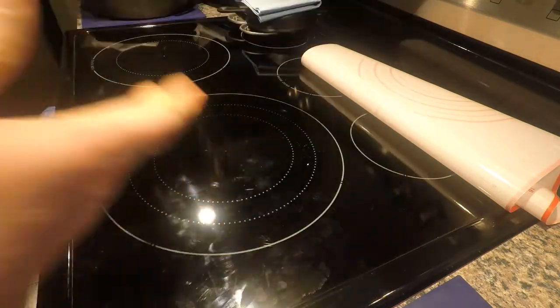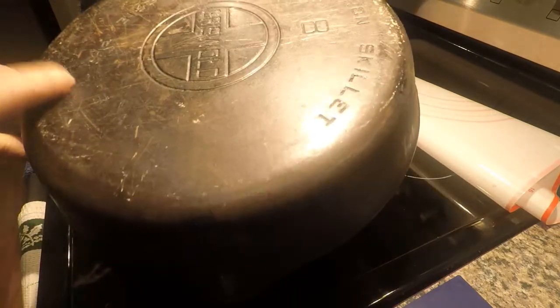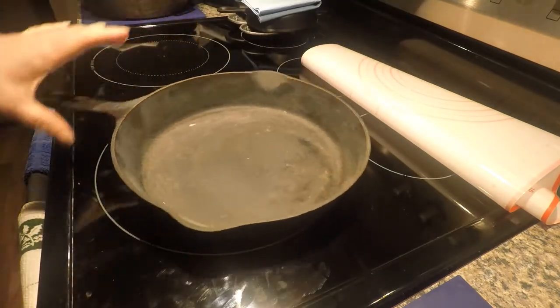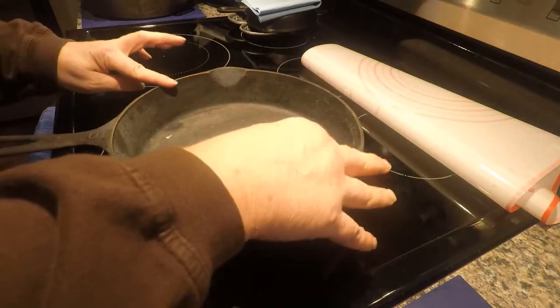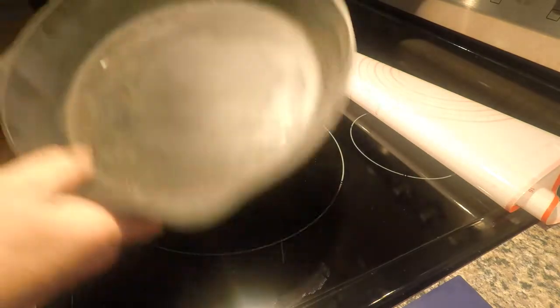All right, now I'm going to go ahead and turn it over. It is a cast iron skillet, number 8, large logo Griswold, Erie, PA, 704C. And this one here has a little bit of movement, but not much. If you go here, very little wobble, very little wobble. This is going to be great. It should clean up just fine.